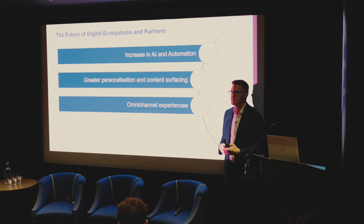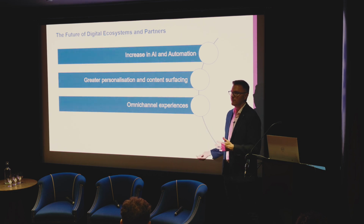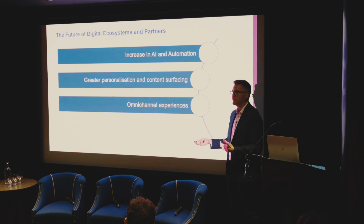Omni-channel experiences as well. Omni-channel has been around for ages, but it's all about how I take the laptop experience and bring it to my phone. When we built out the program four years ago, in the middle of COVID, everyone was in front of their laptops. But as people are out and about more and more, how do you get that content while you're face-to-face with a client, where you don't have to fire up a laptop and say, hey, let me just quickly log in?